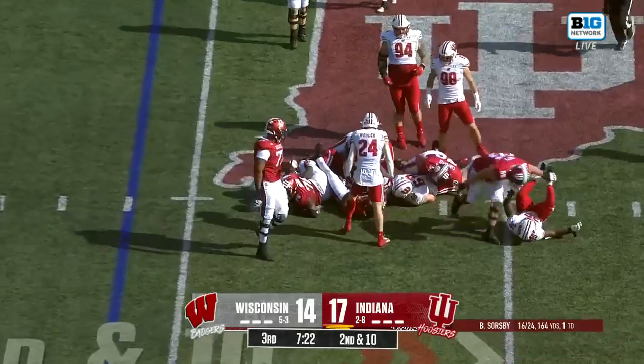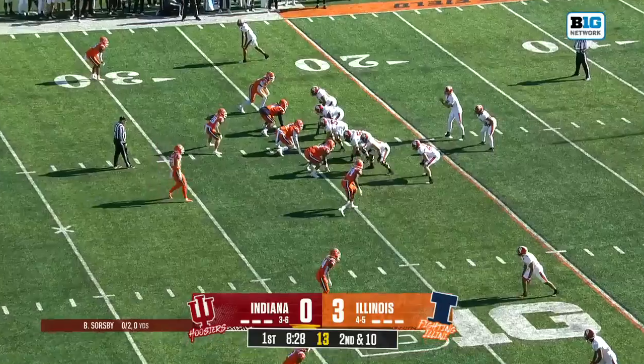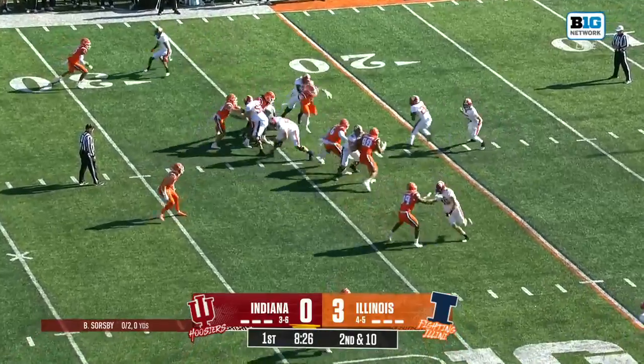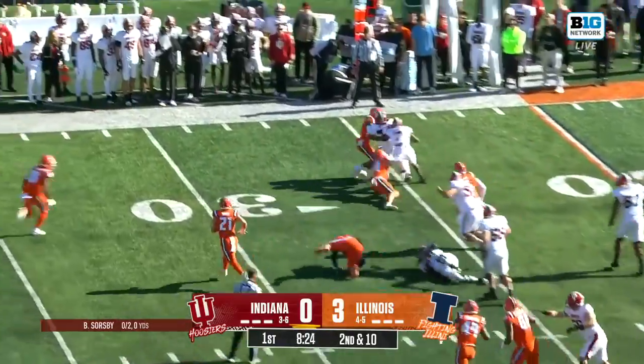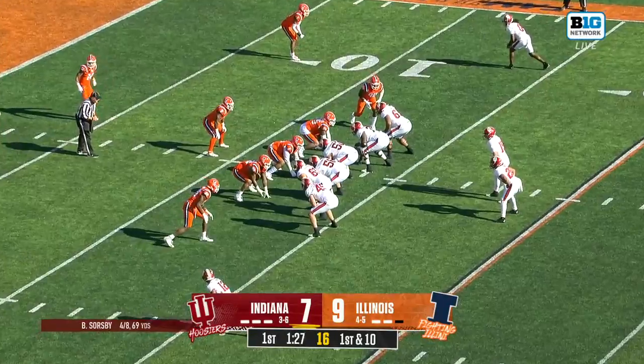Henderson. He's a blocker eater. He just eats guys up inside and allows the backers to be able to make plays. Here's Henderson bouncing it and running over Toby, who makes the tackle.